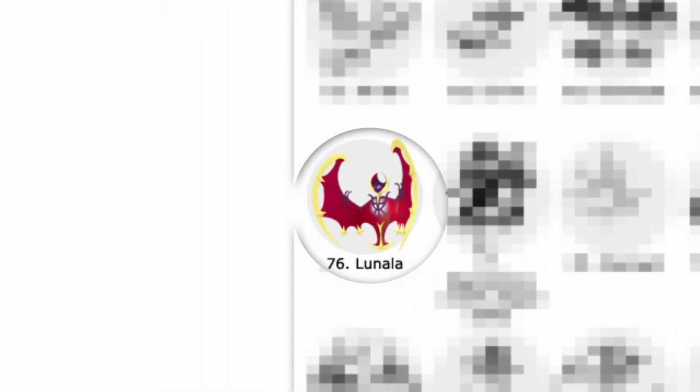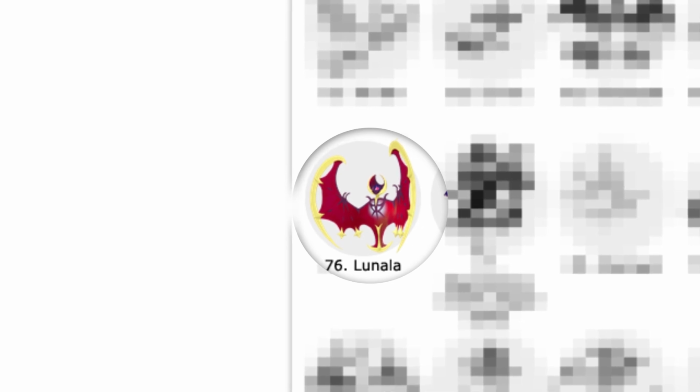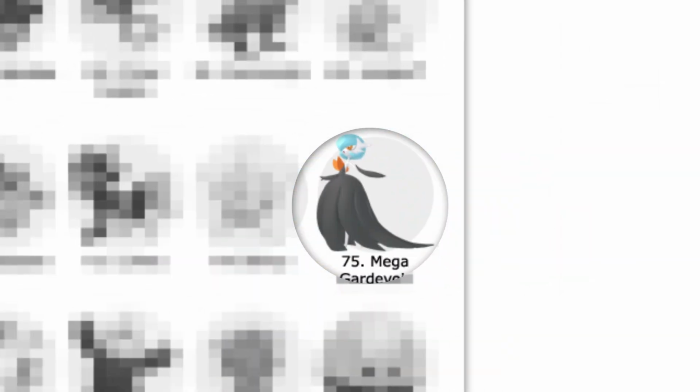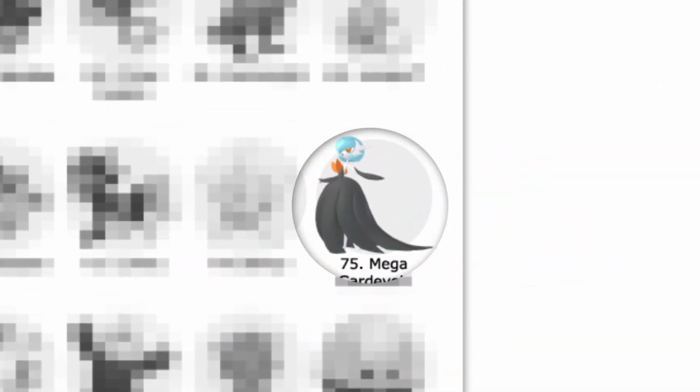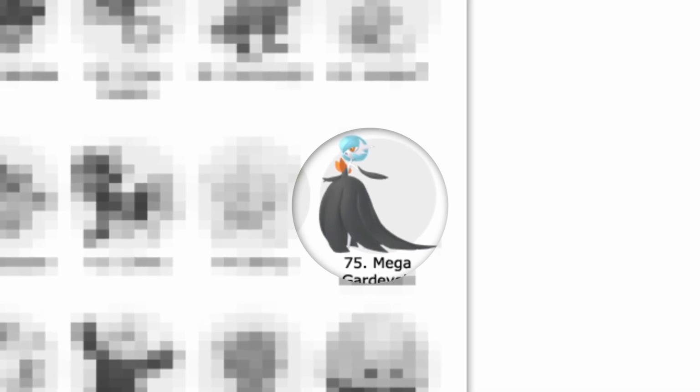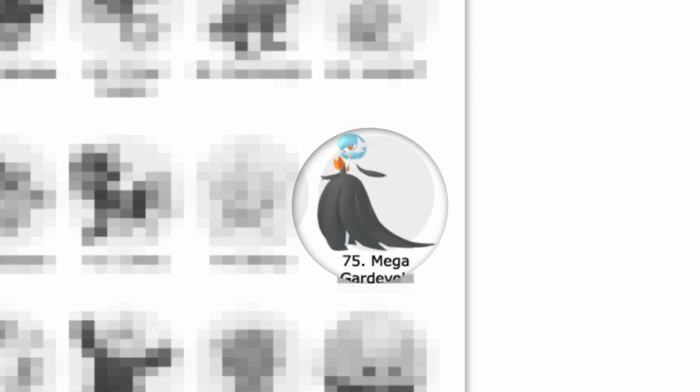At 76, we have Lunala. Cool design, but the original was cool already, and it just, I don't know, couldn't make it much higher for me personally. At 75, Mega Gardevoir. I already know that the comment sections are gonna get a little weird when we look at this Pokemon, but I just like the black dress. It changes enough for me to look cool, so that's my opinion.